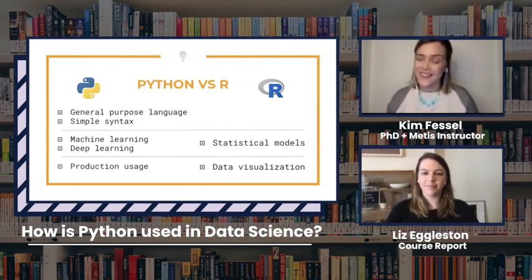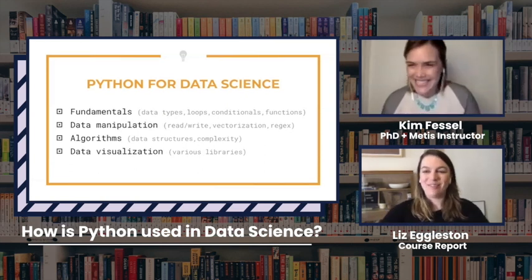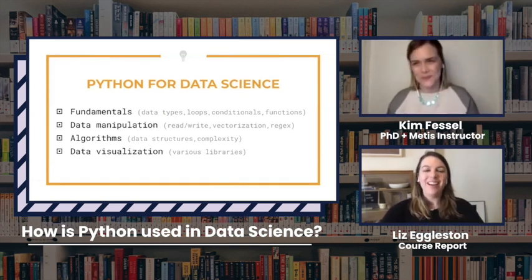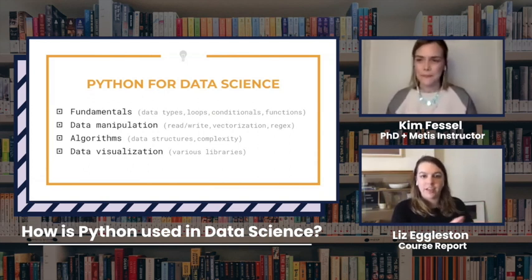Cool. That is a very clear reasoning for why Python is maybe more popular now. So because Python is used for so many different fields and purposes, if we're just going to focus on Python for data science, then what parts of Python should we be focusing on really learning?